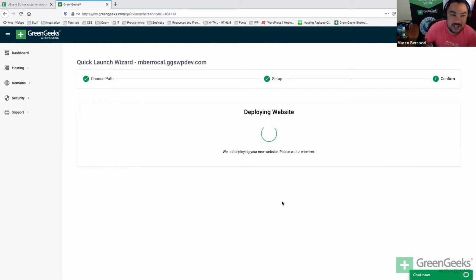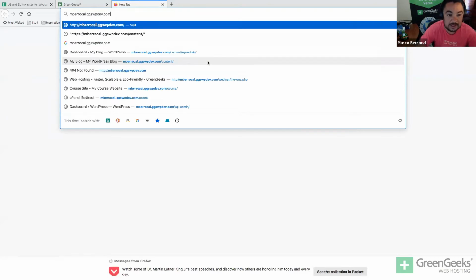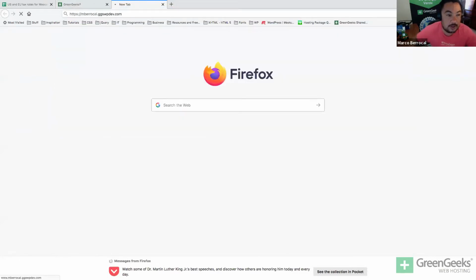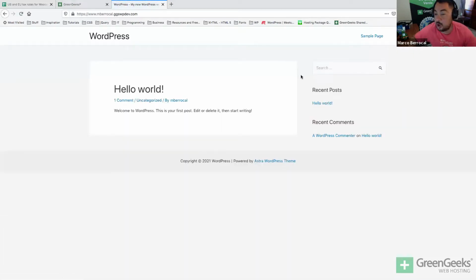I sincerely hope to God I deleted my previous website, because it's going to overwrite everything you had. So if you are a GreenGeeks customer, be careful with this, because if you had something, it's going to wipe out everything. I'm getting an error here, and I think the reason is because I already had something installed. But it's fine. If I go over here and do this, it's going to tell me yes, I already have it installed.